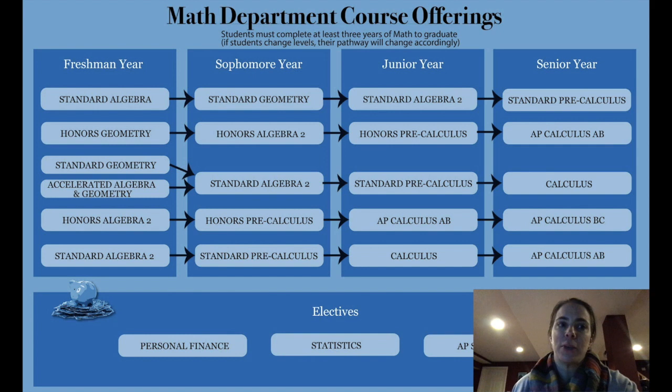Throughout their 4 years at Weston High School, students have the opportunity to move between the standard and honors level based on performance in their current course as well as their current teacher's recommendation. No matter what their pathway, students experience a variety of learning formats and engage in problem-solving, critical thinking, and communication skills that help them well beyond the math classroom.